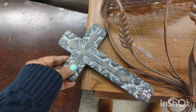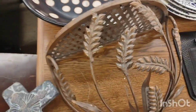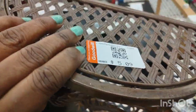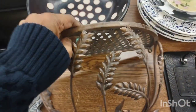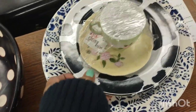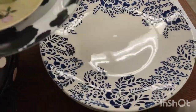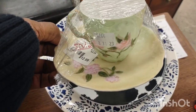Oh, that's right. I forgot I showed my haul before I checked out. Before I check out, I go through everything, and there was a whole stack of stuff that I left to the side that I decided not to get. I hate that I kind of left that bowl. It was gorgeous. So this is what went in my cart to go to the checkout, but I didn't purchase everything.